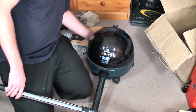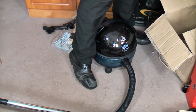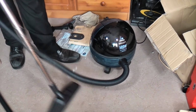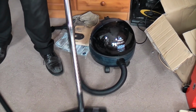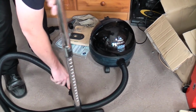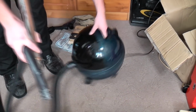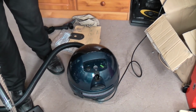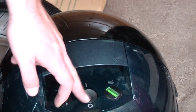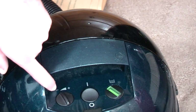So if I remember where the plug goes on this thing, there it is. Ooh, we can plug them in. I think I need to have a look at the bag full indicator as well, because this is not actually working. Might be able to do that at home later. That's just a bog standard piston grip, so we can have a look at that. But that doesn't seem to matter.